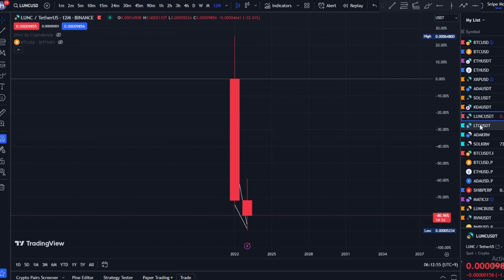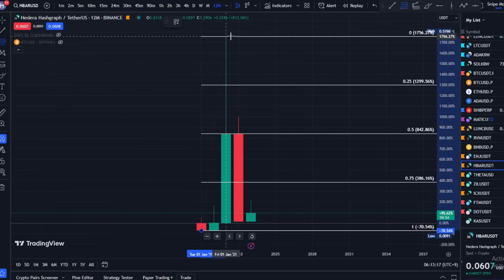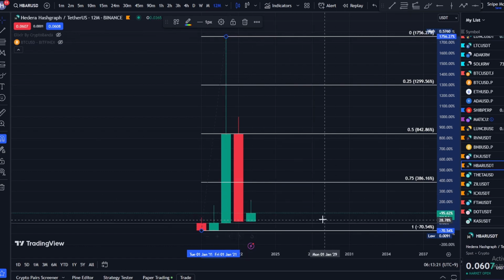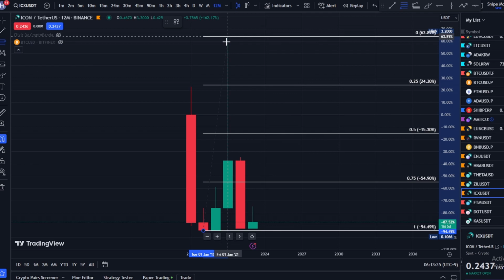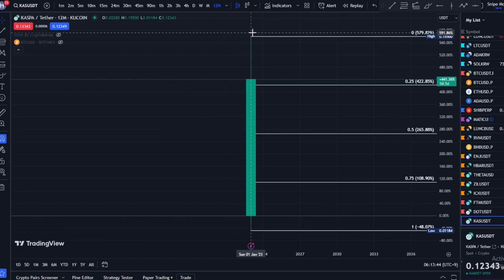Luna Classics, we're not going to look at that because, you know. H-bar, let's have a look. H-bar is also within that very low zone. Icon, just as well, and Phantom is already here as well. And Kaspa doesn't really, it's a new project, so it's just one candle.